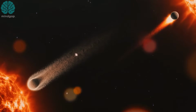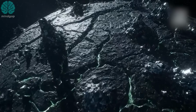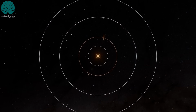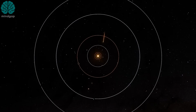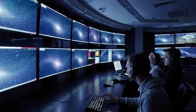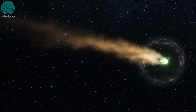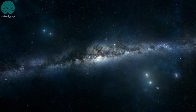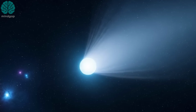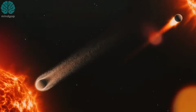A simple explanation is shape. If the nucleus is elongated or has a bright patch, rotation can create a repeating light curve, and many asteroids and comets have known spin periods measured in hours. Yet the story insists this one looks less like random glare and more like a cadence, almost as if the object is keeping time while it travels. Then the script adds a twist. By late December, as 3I Atlas retreats and cools, the pulse is said to shift from 16.16 hours to around 15.5 hours.